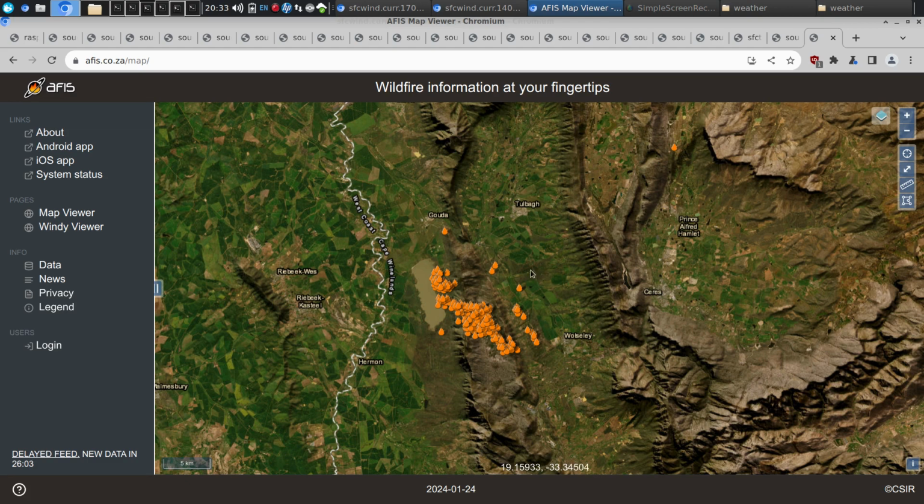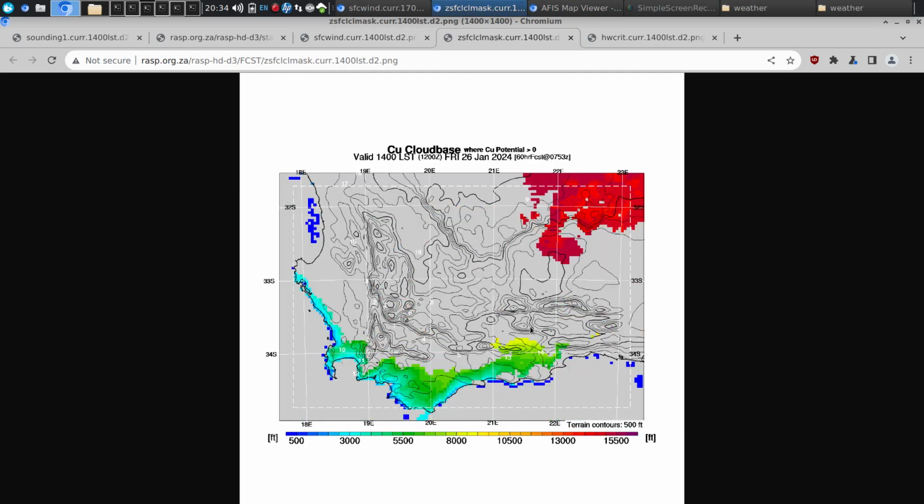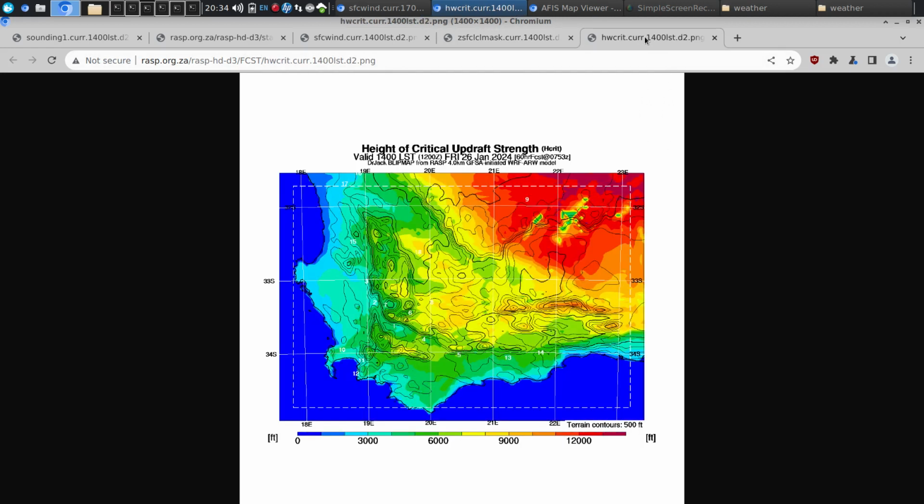One more thing to look at is, if I can find it here, quick look at Friday. We can see we still have a westerly flow. It's still quite strong. We have a little bit of cloud out to the east and an inversion that's behaving itself. So Friday should be another task day.